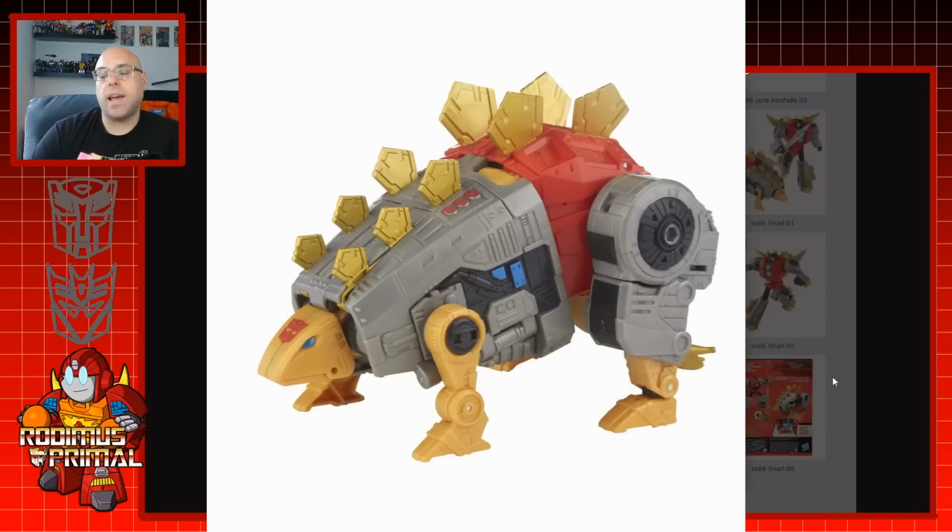Here he doesn't have as posable a tail as I think he should, because with the Dinobots, you may want to put them on display in dinosaur mode, or you may want to put them on display in robot mode. For myself, I have Grimlock on the shelf up above me here, and he's in dinosaur mode. I want to have the Dinobots in dinosaur mode because that's the way they were in the third season. But they were in robot mode on the Ark during the first season of the cartoon, when they would go into battle and turn into dinosaur mode. So it's really a matter of perspective.